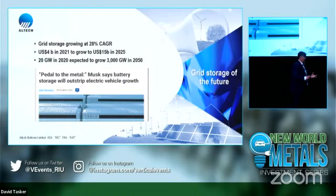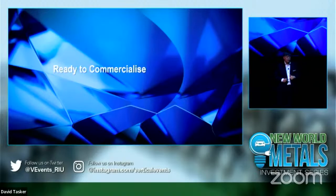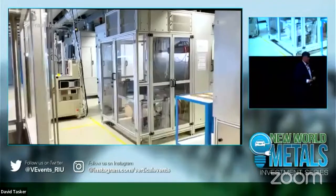It's growing at 28% year on year, expected to be about 150 billion by 2035. And even Elon Musk, my mate Elon Musk, says that the future of their battery industry is in the grid storage market. So we are ready to commercialize this technology.